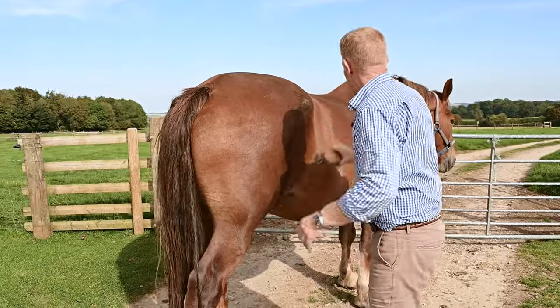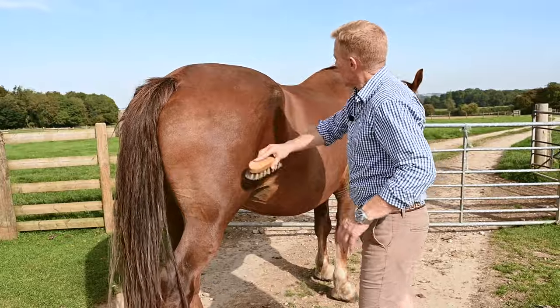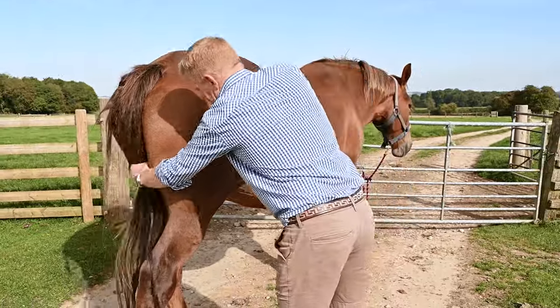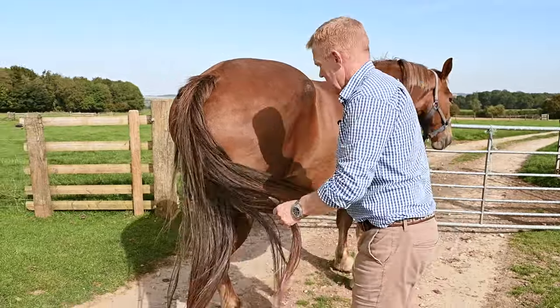And really grooming a horse, you just go with the direction of the hair. Just be careful around the back end because you don't want to get kicked, although she's very quiet.